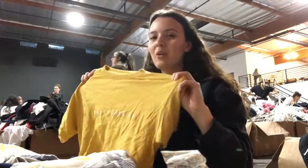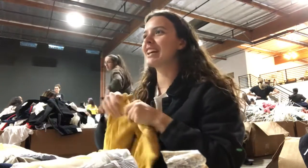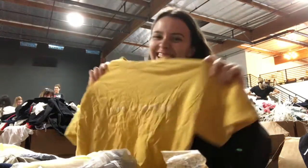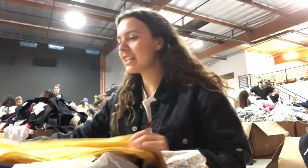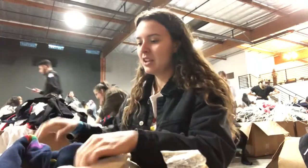Some girl was holding this and she said to her friend, "Is this ugly?" And her friend was like, "Yeah," and she threw it and I was like, "Can I have it?" I really like yellow lately. Yeah, it's really cute. Oh, look what I found.